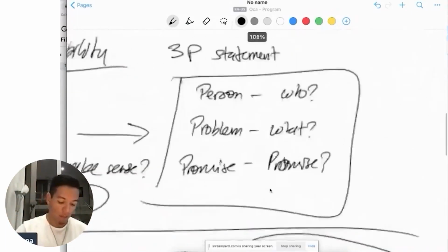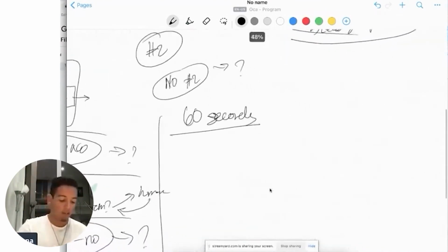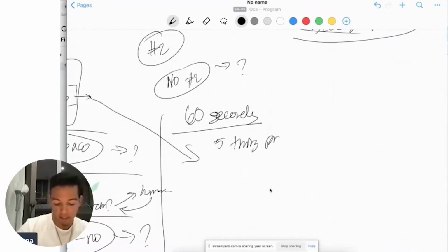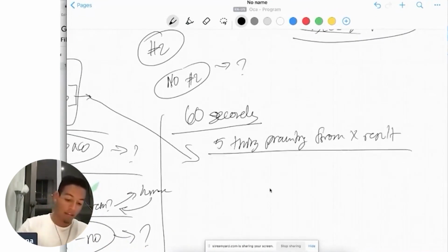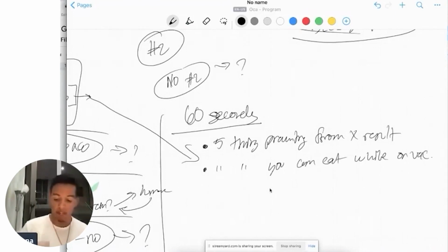Do you remember the 3P statement, right? Person, problem, promise. So what you want to do is talk about the problem or a promise. This is very simple. This is what you can do: 5 things preventing you from X results, right? So if you are, for example, a fitness coach, 5 things preventing you from having a 6-pack, or 5 things you can eat while on vacation, right?